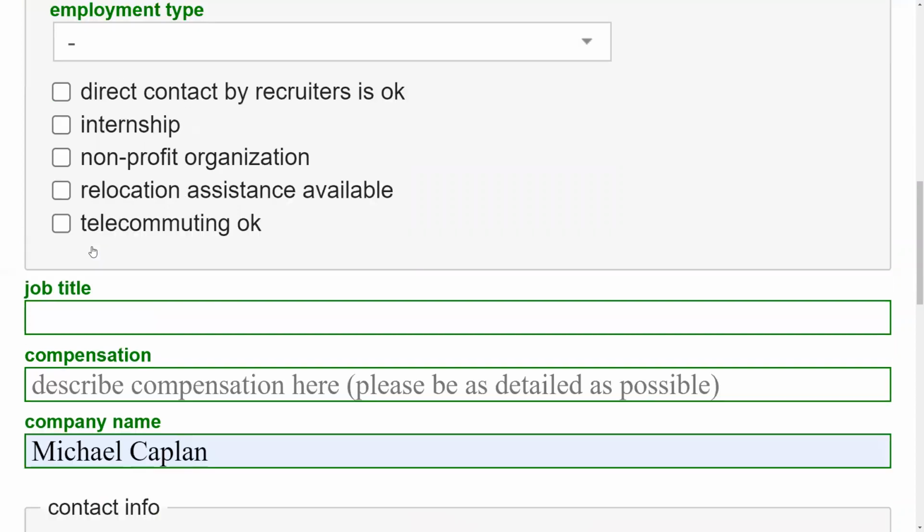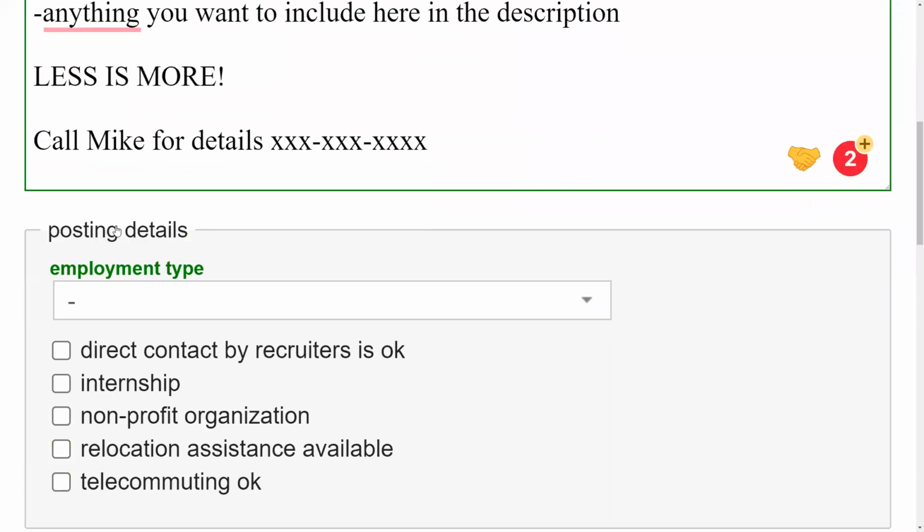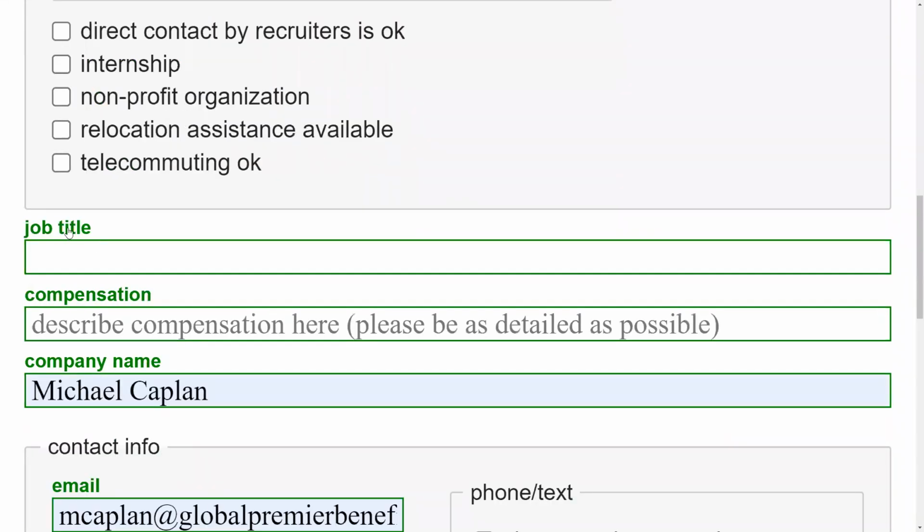Job title is different than posting title. The posting title is what people see as they are scrolling. The job title itself is whatever you want it to be. Licensed insurance broker, sales professional. It can be anything you want. I make it the same. That's just me. Perhaps you see better in your market, but I just make it the same thing.